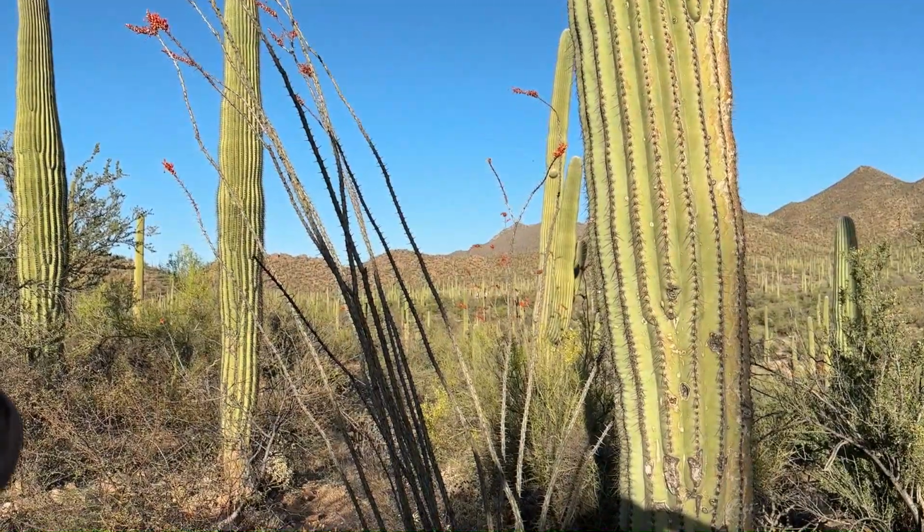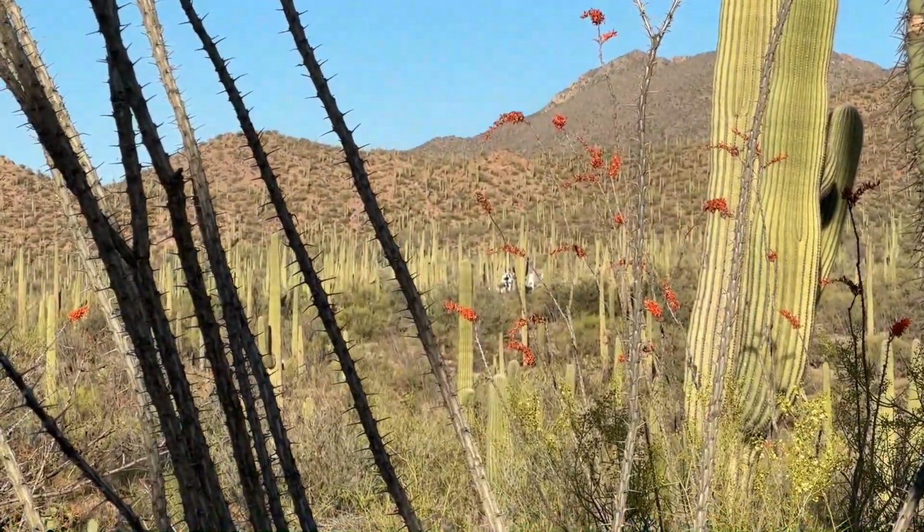Oh, there's a little lizard. So it's just beautiful right now, especially in this evening light. You can see the truck camper peeping through over there.